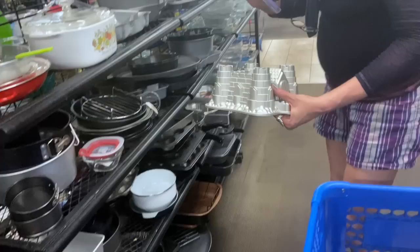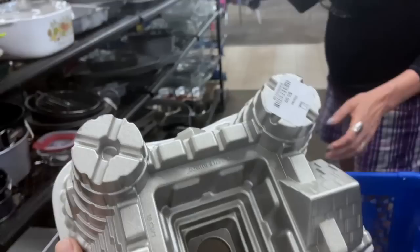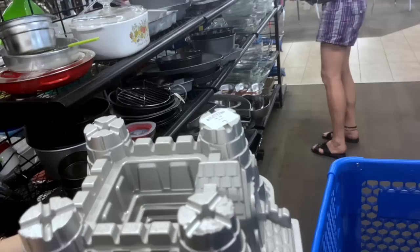George is right. Some patterns of this go for a lot, but you have to check the pattern. Yes, and I don't know this well enough. I know I've sold the dinosaurs, but that's a different thing from an earlier era. Made in USA, Castle Bundt. So you make your bundt cake in a fabulous castle shape. That's kind of intriguing. We're going to have to look that one up.